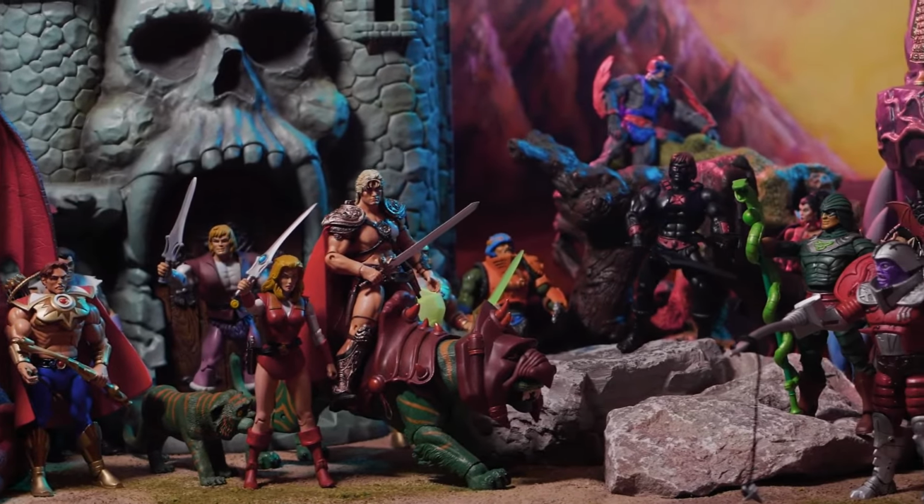Masters of the Universe Classics is by far the greatest toy line, again, in my opinion, for Masters of the Universe that there ever has been.